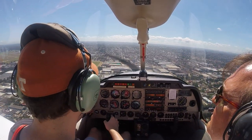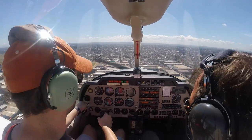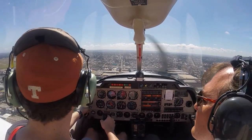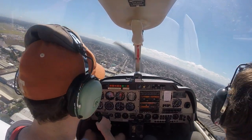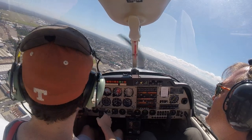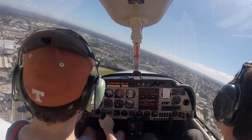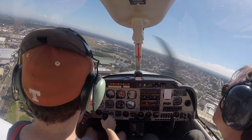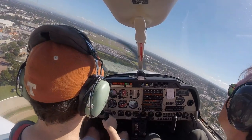November Romeo Delta, vacate right, hold short runway right. A little bit low. Okay, right, and we'll hold short runway right. November Romeo Delta. Sierra Foxtrot Romeo, clear touch and go. Like it's going round anyway. Sierra Foxtrot Romeo, going around.